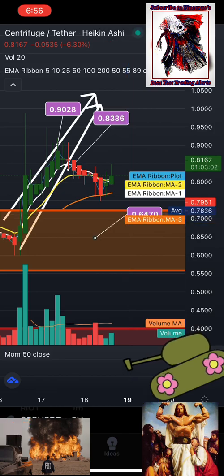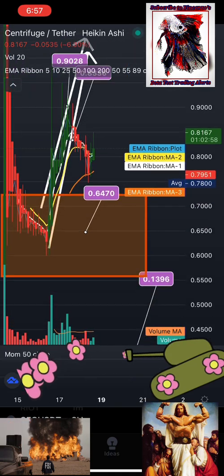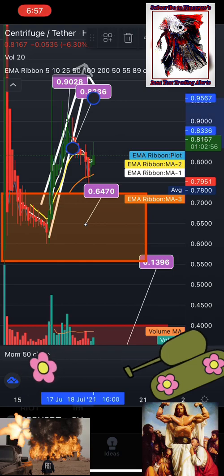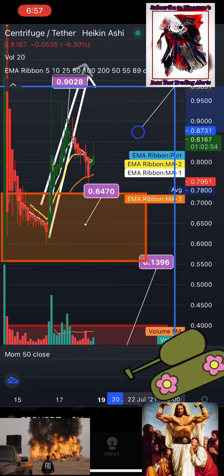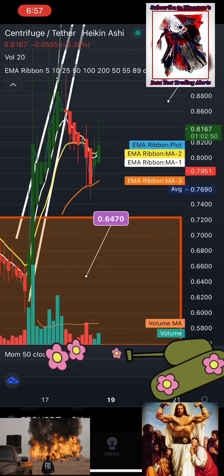We're going to hang that up there. You can see it's about 64 cents. It was the bottom of the wedge. And I do believe that's where you're going down to. We're just going to have that hanging out over there for now. That's where I do believe you're going to.